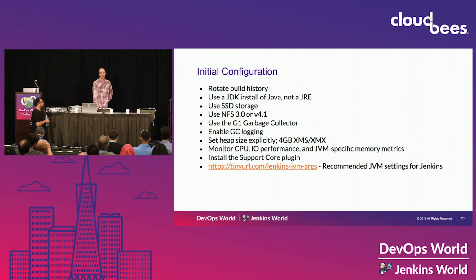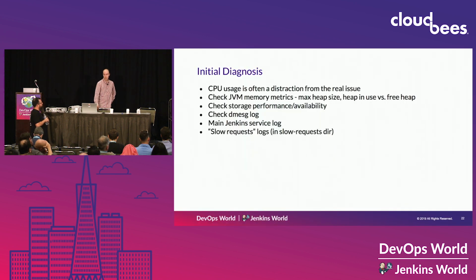So it's whatever works well in your environment and what your team is familiar with is more important, I think, to me than any particular tool that's going to be better or worse than something else. As long as you're monitoring mainly the memory usage and performance of Jenkins itself, that's what's really important to us. So just talking a little bit about initial diagnosis of issues, this is kind of what we tend to do in support when someone comes to us with a ticket and says, we're seeing performance issues.